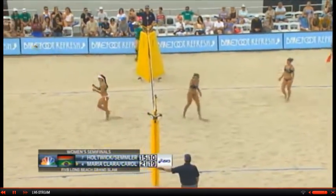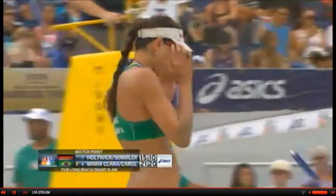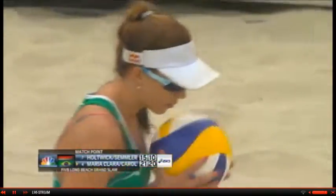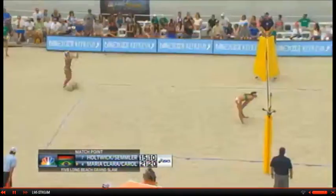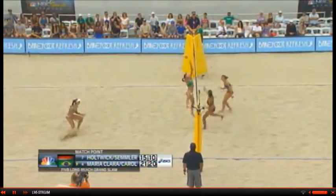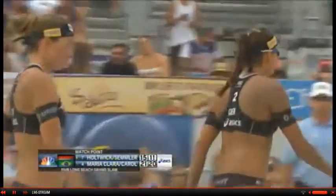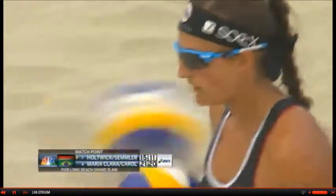And they get the wipe off, and now they get match point. The ball was hit hard enough to allow the high hands defense. And as a result, Brazil are able to put the ball away. Carol to serve. Cross-court angle, good enough for Semmler. First match point is saved, but look at that. 9 opportunities for Brazil. All they need is one side out from 9 chances.